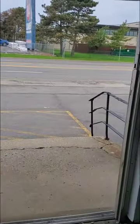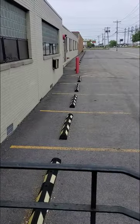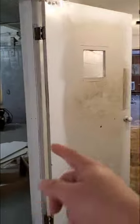Just a quick walk outside the entrance, as I mentioned. It's just stairs. There's no wheelchair accessible ramp out here. Cinder block in the hallway, the side door, cinder block, and then this room here is cinder block on the outside wall, but they did a wood laminate. Looks like this whole place is cinder block, with the exception of the bathroom here.